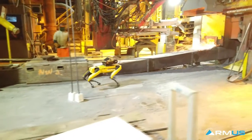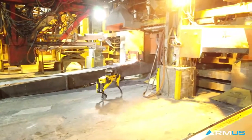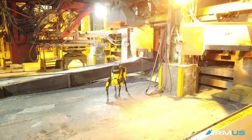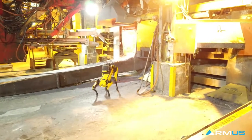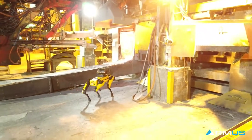So in this video here, they're actually tapping the hot metal out of the converter. So we're just doing some testing with the HoverMap, the laser scanner on top of Spot. And we had the opportunity just to be able to get up and map this area. And with the hot metal flowing out, it just kind of gave a good opportunity to get a couple of good shots. But it also just shows how Spot can operate in all different conditions, whether it be from cool to hot.